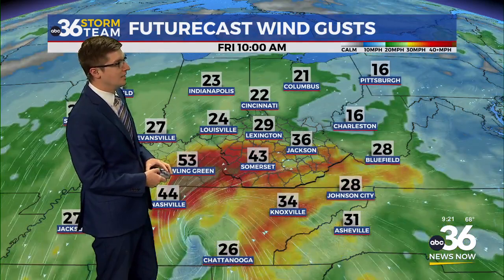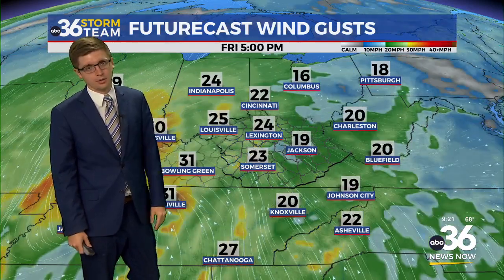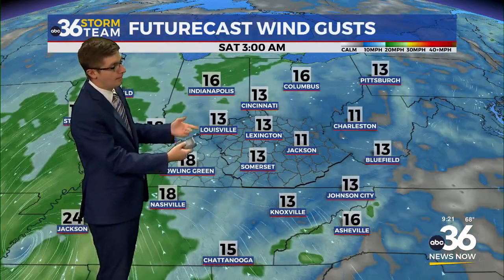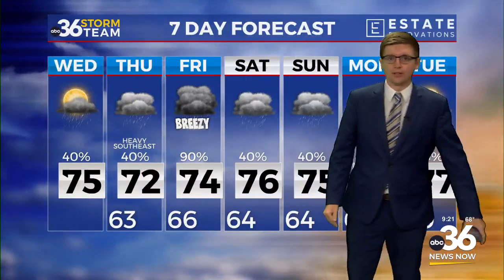You're going to notice that starting Friday morning, lasting into Friday afternoon. 40, 45, maybe even as high as 50 mile per hour gusts possible across the region as that center works towards the west. So that with the rain for Friday morning is going to make that morning commute pretty difficult out there across the region.